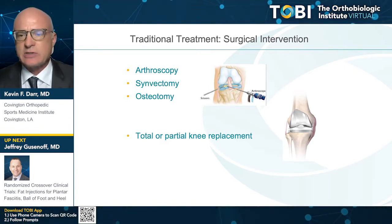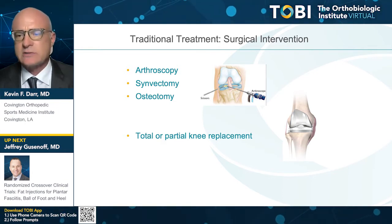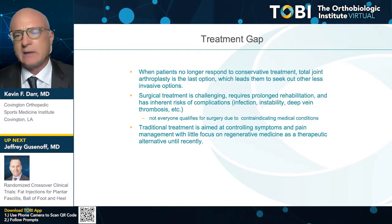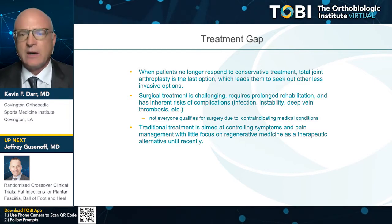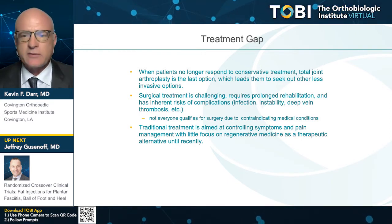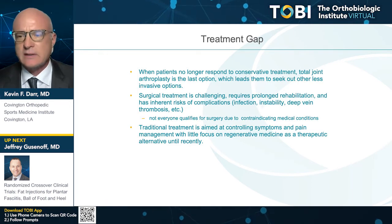Surgical treatment can be challenging, may require prolonged rehab, and can have some complications, which often leads patients to seek out other, less invasive options. There's a treatment gap in which patients are not satisfied with, or are no longer responding to, traditional care, and are either not ready or unwilling to move forward with a surgical approach. Regenerative medicine has allowed for a more holistic, reparative approach to treatment of such conditions.